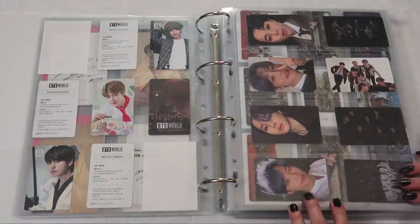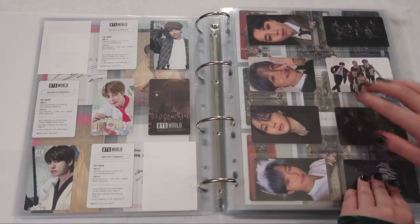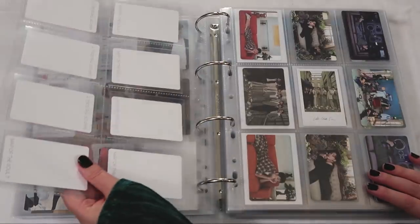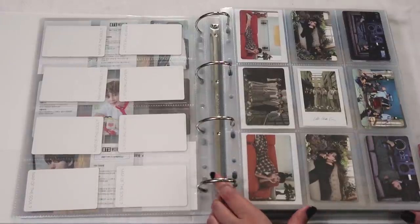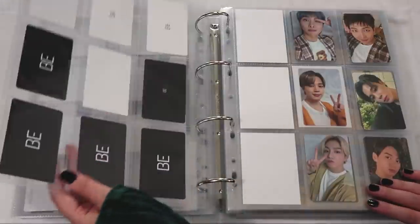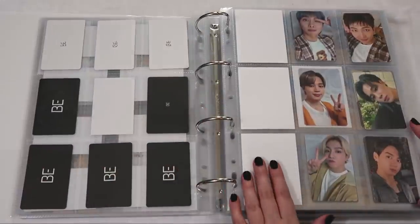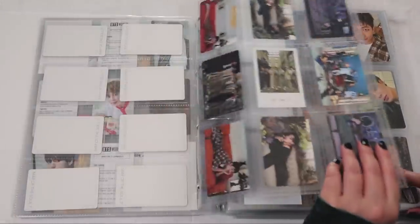all of the group cards, which again are so dark, minus version 3, but version 3 is my favorite of this card of him too, so I'm like, wow. And then we move on to BE era, and, you know, life goes on. So this was the BE Deluxe Edition, this and Essential Edition.